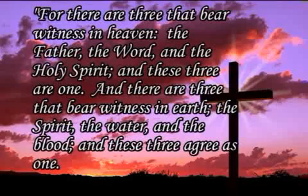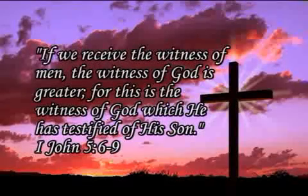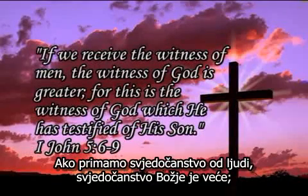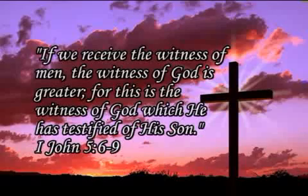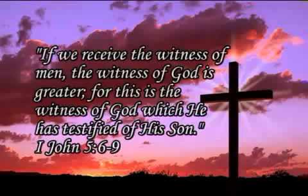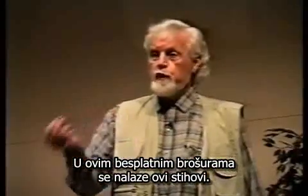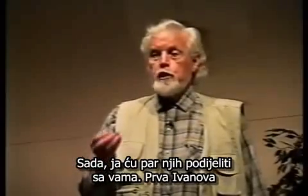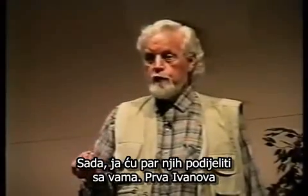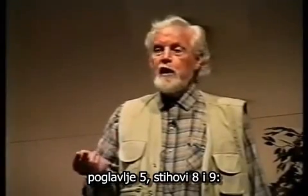are one. And there are three that bear witness on earth, the Spirit, the water, and the blood, and these three agree as one. If we receive the witness of men, the witness of God is greater. For this is the witness of God, which he has testified of his Son. In these free handouts, it gives these verses. Now I'll share a couple of them with you. 1 John chapter 5, verses 8 and 9.